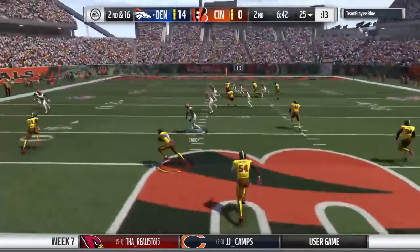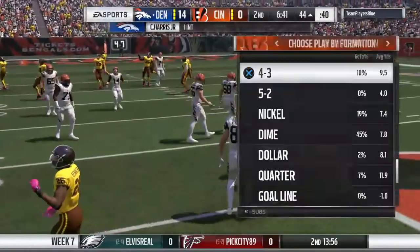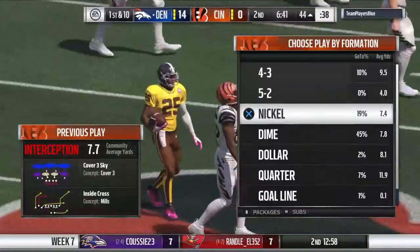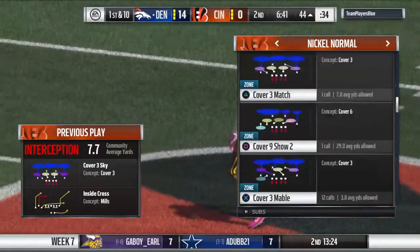And for the 3rd time here in this half, it's intercepted. It's Chris Harris with a pick. And the return comes to a halt right at the 44-yard line. And Denver getting set to take the field.